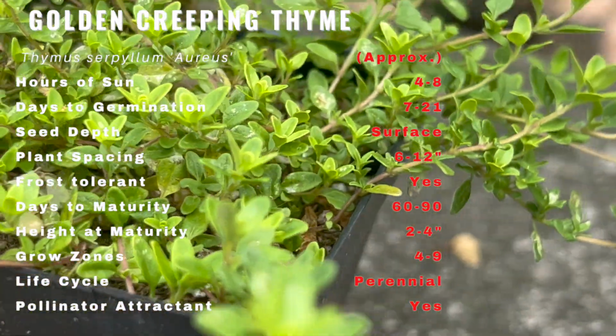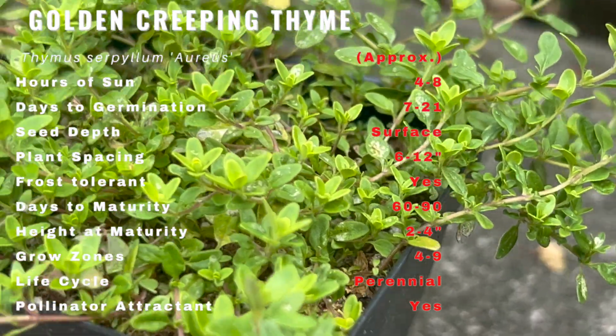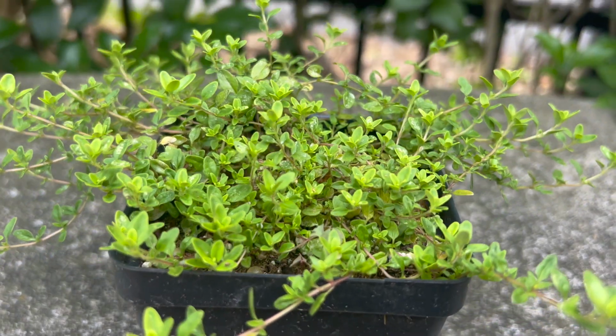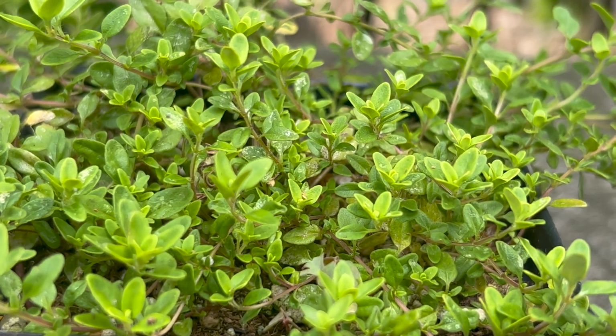to any garden. To cultivate Golden Creeping Thyme successfully, provide it with full sunlight and well-draining, sandy soil. This drought-tolerant plant thrives in warmer climates and is an excellent addition to rock gardens, borders, and container arrangements. Avoid overwatering to prevent root rot.